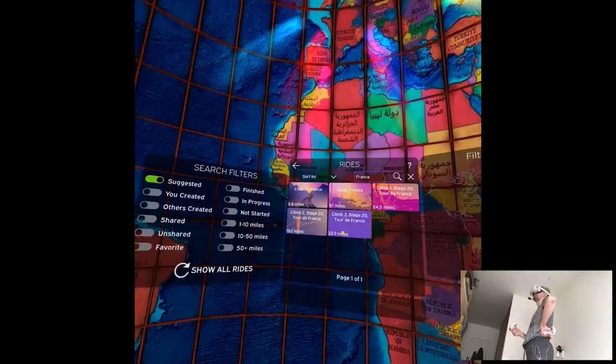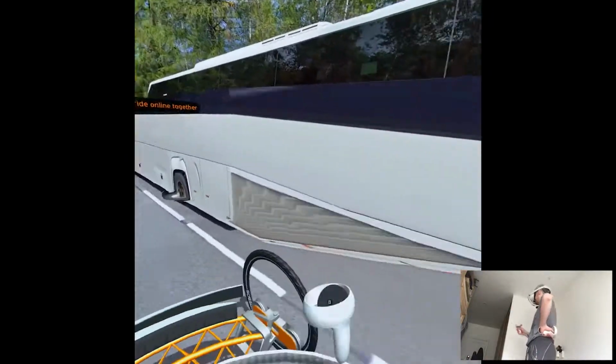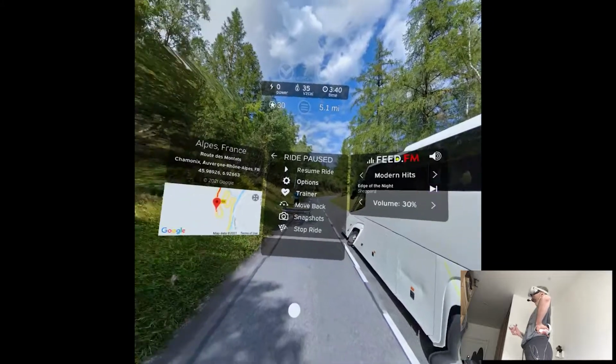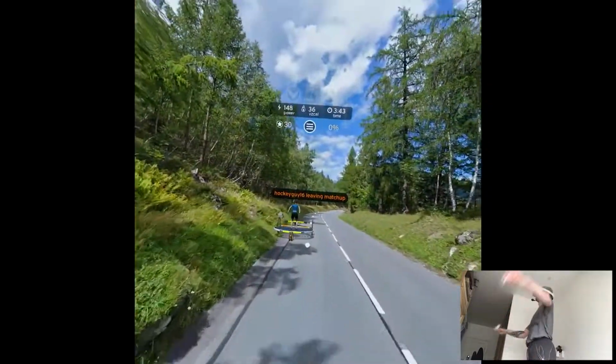Corsica Alps climb. Well, Alps, obviously, right from the start. Oh, okay, we're in the mountains. Whoa, that's trippy. Same time. Bend the knees, lift the arms. Oh, we have music? Hopefully it's not copyrighted.